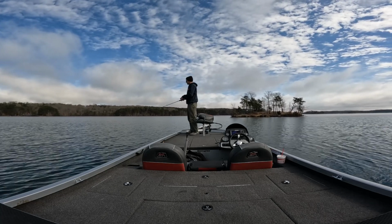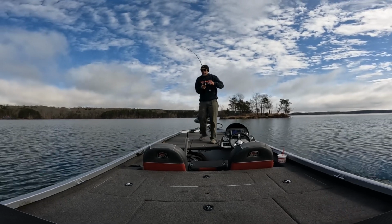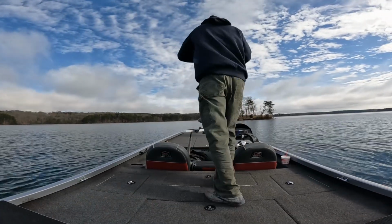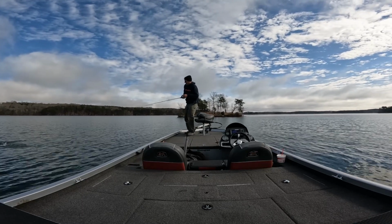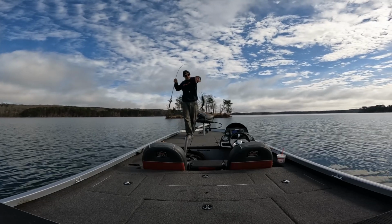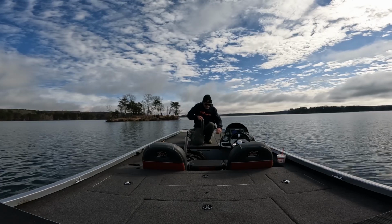Most of the fish today were caught on a jerkbait. I was switching up to a few different things, and whenever I went back to the jerkbait, I was landing fish, so I kind of stuck with it for the rest of the day. You'll see none of the fish were huge, but if I was in a tournament, I would have switched to something else to try to pull in some bigger fish, but I was just happy to be catching something.